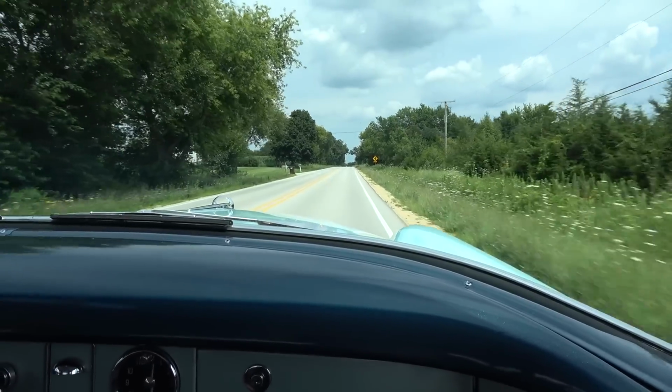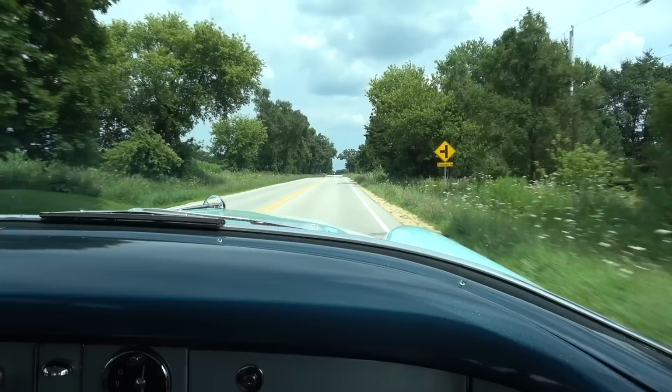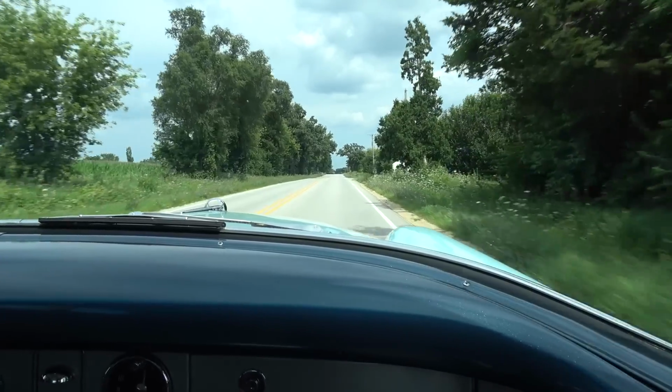Welcome to 1954. It's an amazing driving car. It is. It's just so easy to drive. And the only reason I'm going to sell it is I have too many cars. Otherwise I'd keep it, but I can't keep them all. You keep that problem. I've got to make some room.